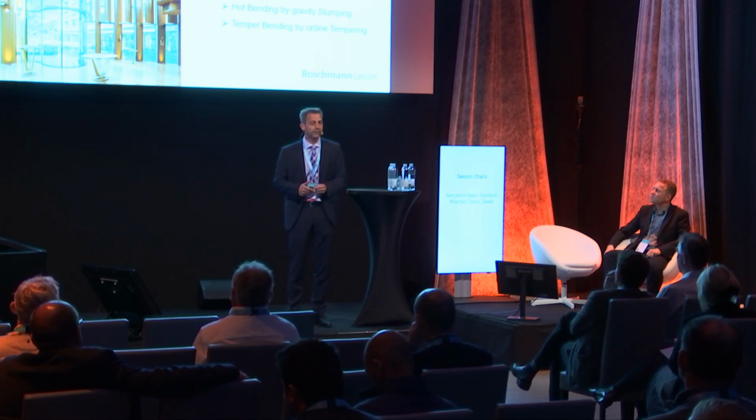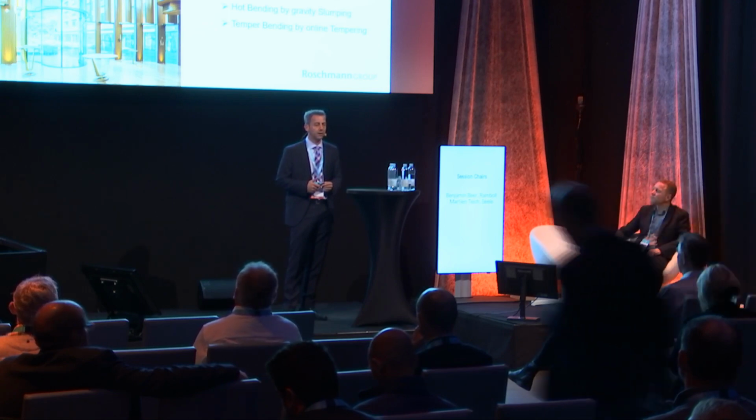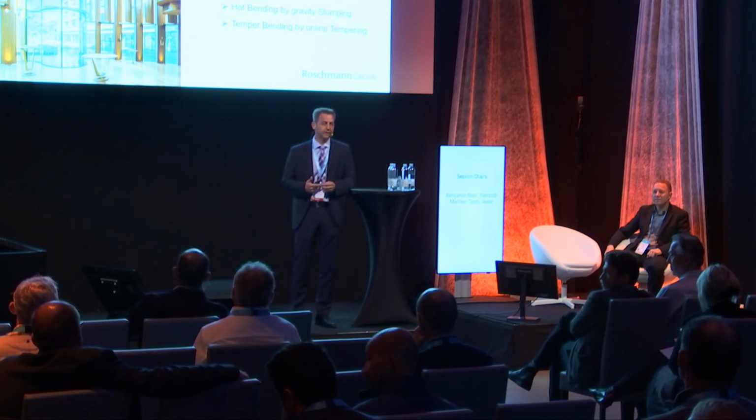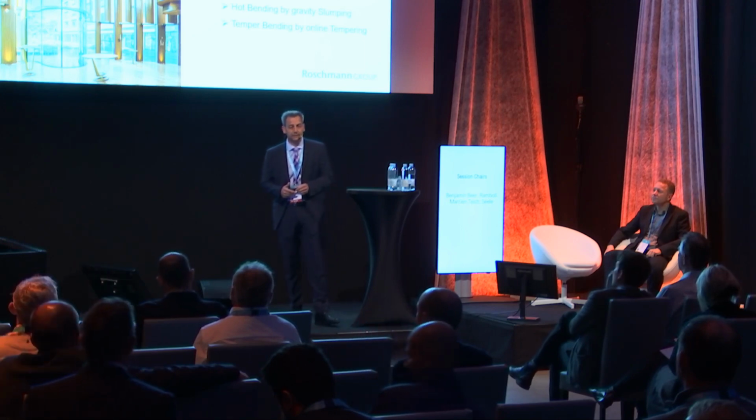Hot bending is the very typical technology of how to put a glass into a shape. Hot bending is the typical slump bending process where I'm putting a glass into an oven for a longer time, reaching a high temperature where the glass actually transitions from a stable to a soft state, and let it get slumped from a gravity point of view into a shape. And then we do have the temper bending process, which is more or less a so-called online bending process where the glass is being put into a corresponding shape by force as well as through a tempering process.